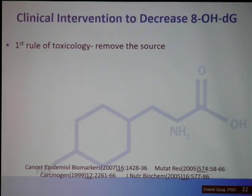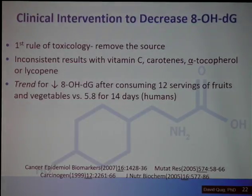So in the literature, there are very inconsistent results when they tried to look at an effect of individual nutrients on reducing damaged DNA. There were very inconsistent results for vitamin C alone, carotenes, synthetic vitamin E, no surprise there, or lycopene. However, one study approached reality. Unfortunately, it was only 14 days long. What they found was a trend for decreased 8-hydroxy-dG in urine in human subjects who were consuming 12 servings of fruits and vegetables, lots of color, versus about 6 servings, and that was only 14 days. I'm very confident that had they gone for a realistic period of time, this would have become statistically significant.